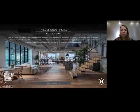So the manufacturers we work with, and we work with several, are always working on new technologies, including coatings. So we talked about the hard wax oil finish before. This is a sort of extreme version of it. So we've called it Valor. And basically it's achieving a very raw, natural look.